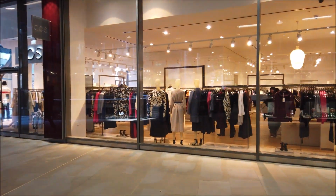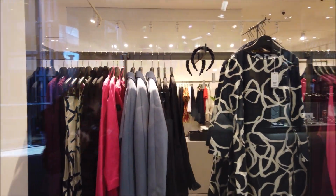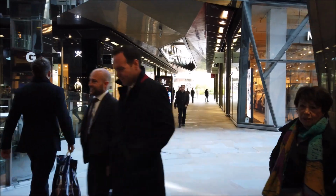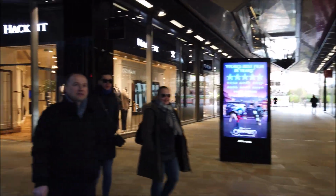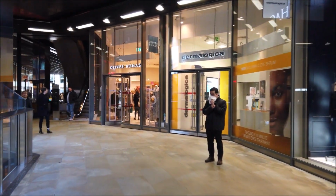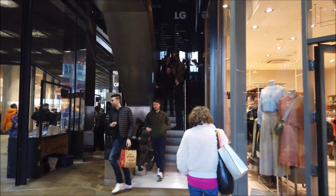Cos, women's clothing shop. A little bit higher end, but not high end, I would say. Let's see if I can see a price on that. Nope, they are not showing me that price. So we've got Mango, Hackett. What's over here? Logica. Oh, Oliver Bonus. Quite a nice little shop for unusual gifts. In fact, I could do to buy a gift in there right now. But I'm on a little bit of a time pressure.